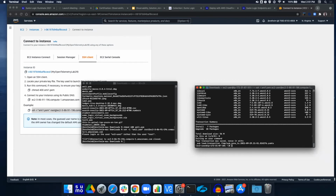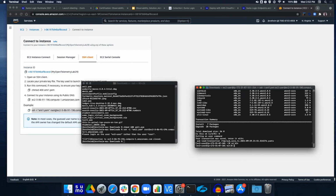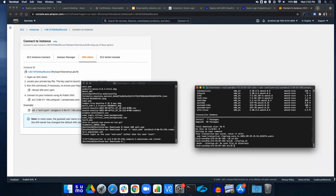All right, so we have our key and we're logged in. Now once we're connected to the EC2 instance, and this is step 7 in our lab guide, we're going to do a cd bin. And then we're going to start Tomcat. To start Tomcat, we're going to do ./startup.sh.